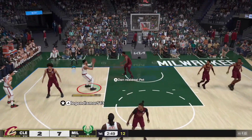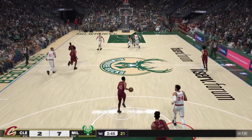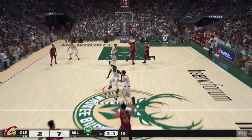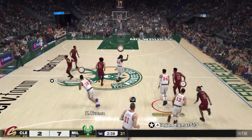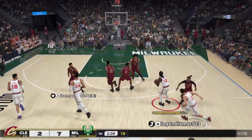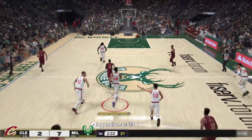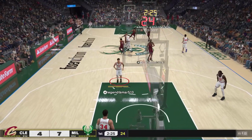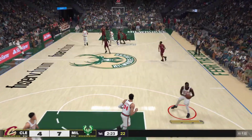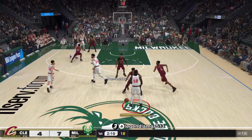Pass to Antetokounmpo. Hunter grabs the miss. The defense better tighten up on the mid-range there. Much, much tighter. You expect him to make every single one of those. Antetokounmpo with the ball. Guarded by Hunter. To the inside. And stolen by Hunter. Floats it up there for Mobley. Throws down the alley-oop slam. Excellent pass from Mitchell. His teammates are so fortunate to have a guy to make them better.